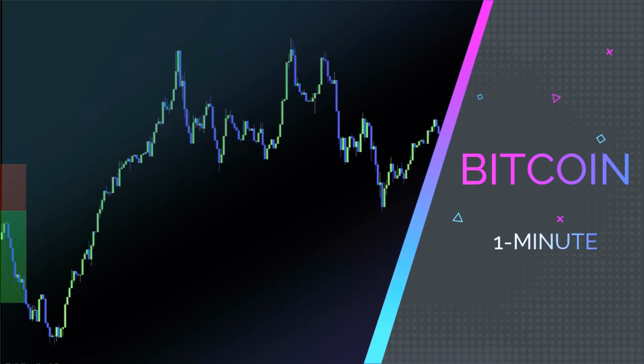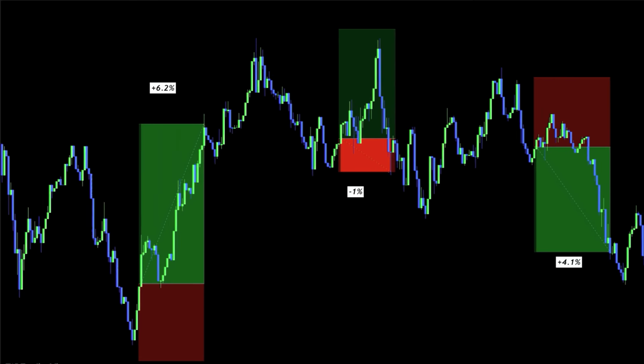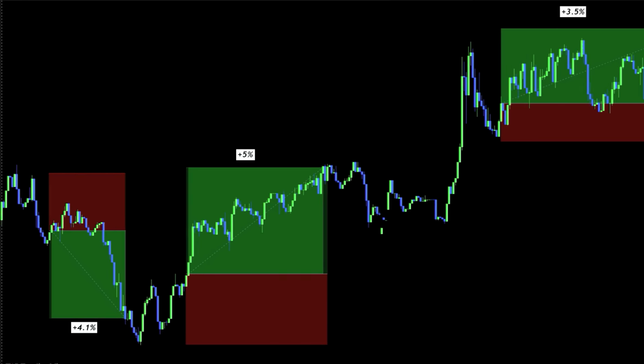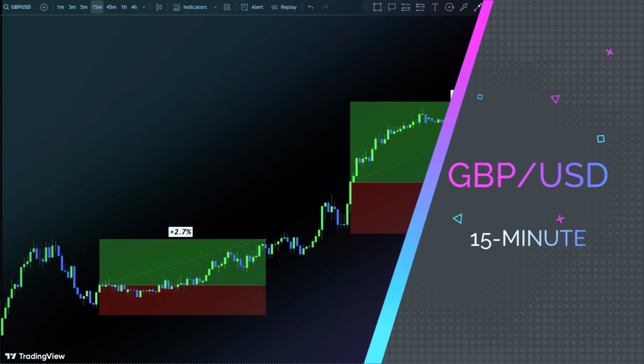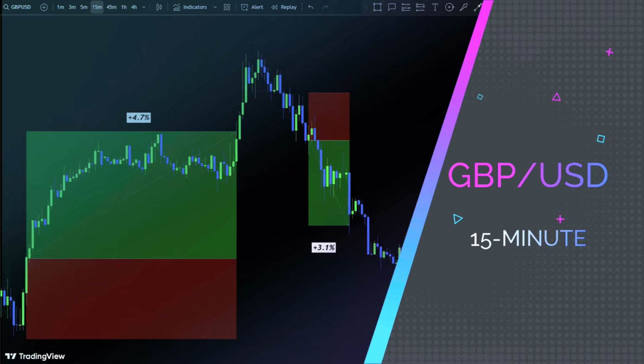Sure, a couple of losses here and there. That's part of the game. Totally normal. But the bottom line, we're seeing green. And it's not just a one-trick pony for crypto. I even tested this out on a completely different market, Forex, using something like Pound USD on the 15-minute time frame. And you know what? It held up great there too. Solid performance. But wait, there's more, as they say.